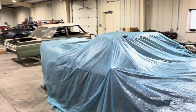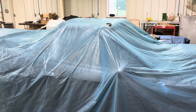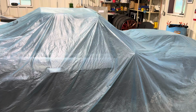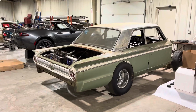So under the cover here, we've got the Cobra Mustang. We've got it all finished up. The customer is supposed to come down this next weekend and look it all over, and then we'll move it over to the wiring and plumbing guy. And I know he's excited to get it, and I know the customer's real excited to get this thing up and running.